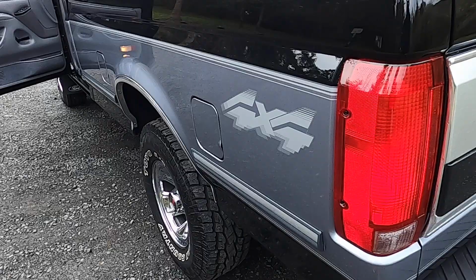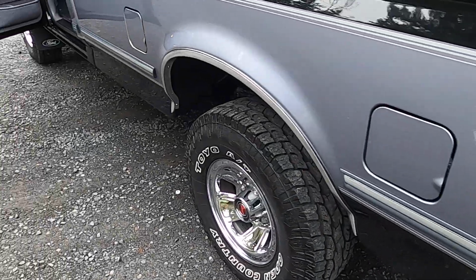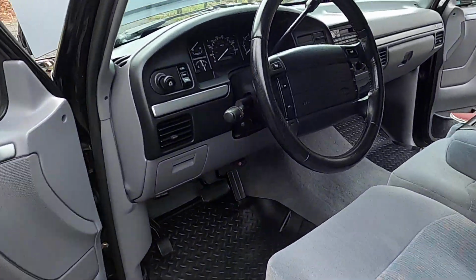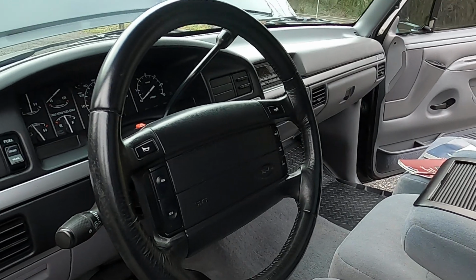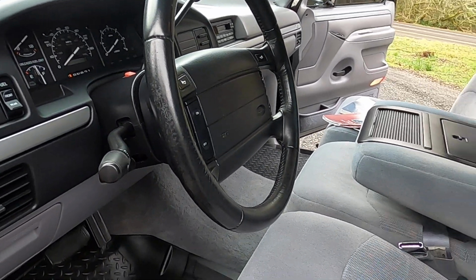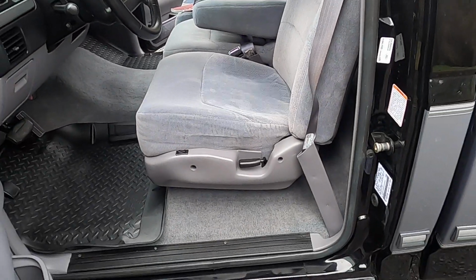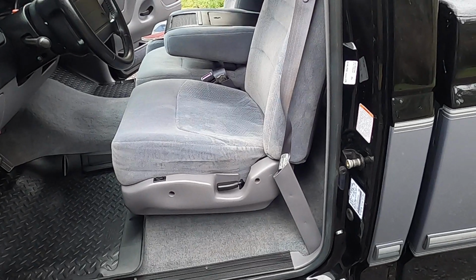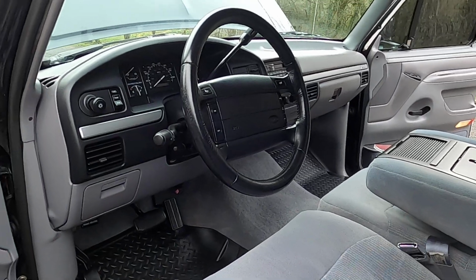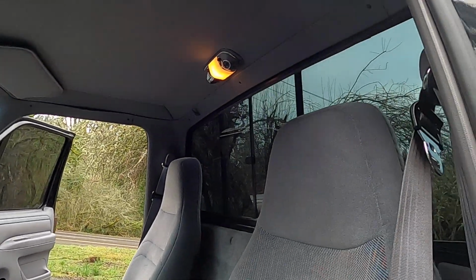What I mean by that is, if you look at some of the moldings here, everything's just super clean. And then getting onto the inside, it's incredible. Super nice. All the black is great. The cloth seating is a really well presented truck. The prior ownership took really good care of it, with a lot of pride in the truck.